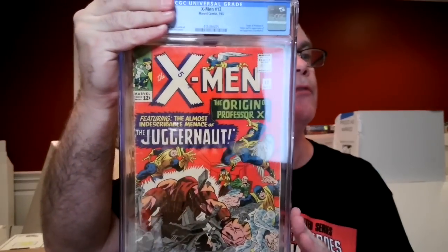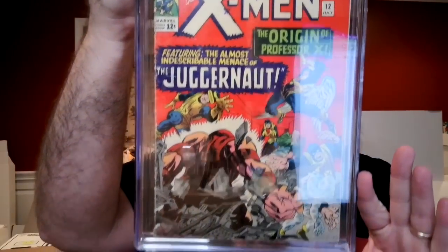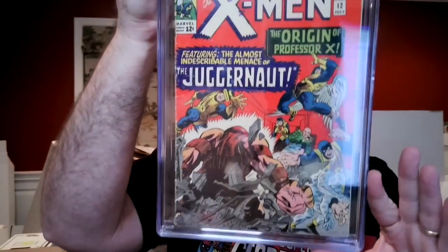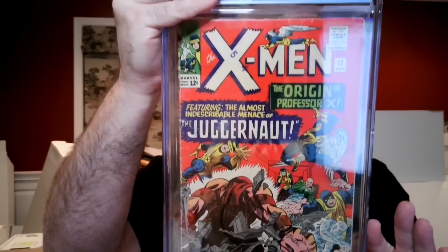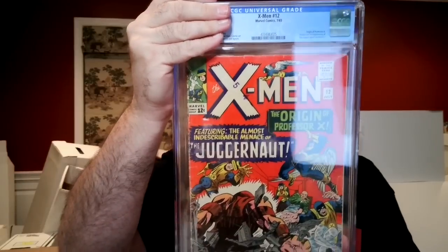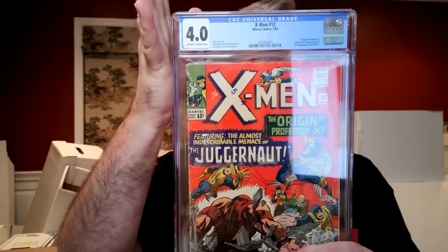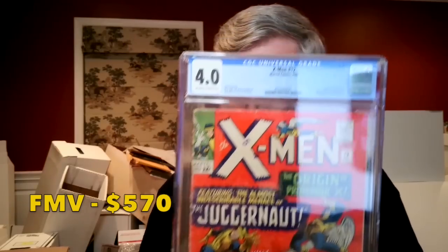So up next is X-Men, I think it is X-Men 12, the first Juggernaut, low grade, right? You can see a lot of spine wear. But even in low grade, this is the first appearance of the Juggernaut. That's still a book worth getting slabbed. I had this at a 2.5, and it got a 4.0. Man.